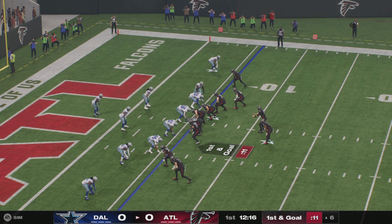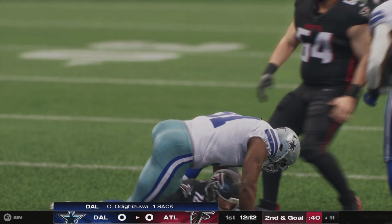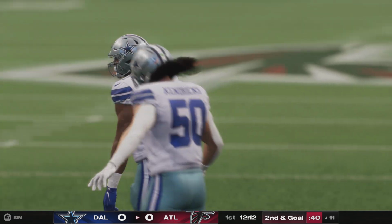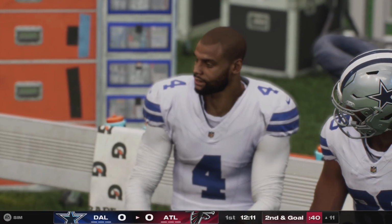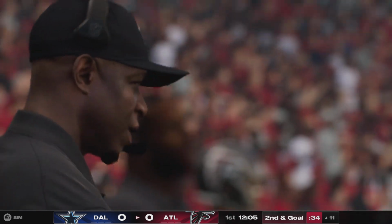1st and goal. Cousins now. And he is going to go down. Back at the 11-yard line. Osa Odighizuwa with the effort there to earn the sack. Well, there's still time to rectify this situation because the silver lining, they took a sack on 1st and goal. But that close to the goal line, that still definitely hurts.